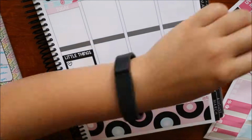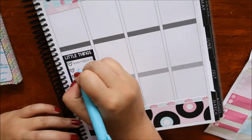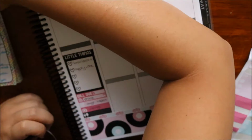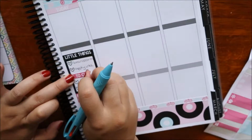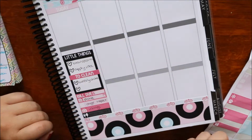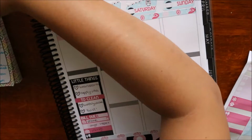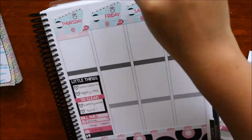So on to the rest of Thursday. I am just filling out the little checkbox there, and I'm dedicating that day to cleaning just the weekly stuff, and I will be putting down a full box now.